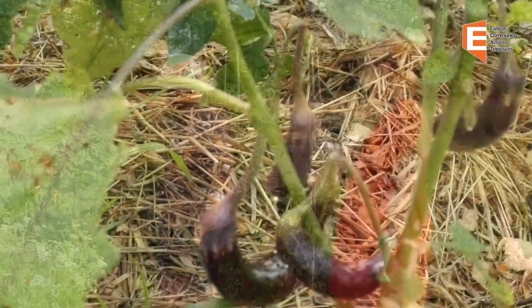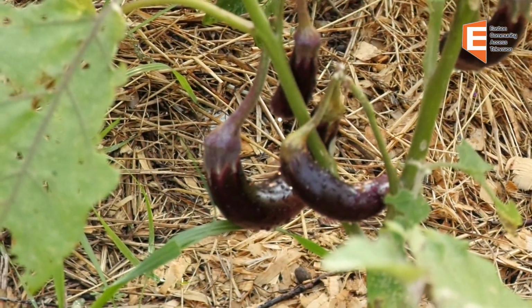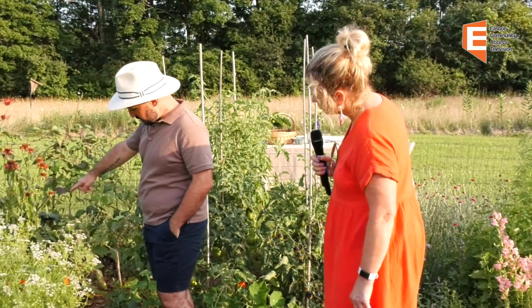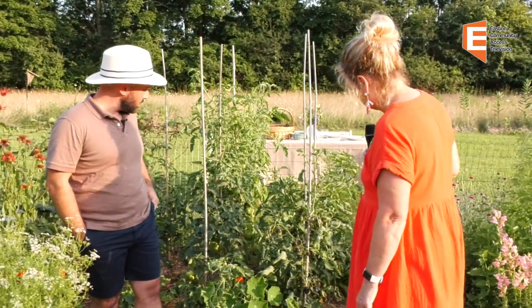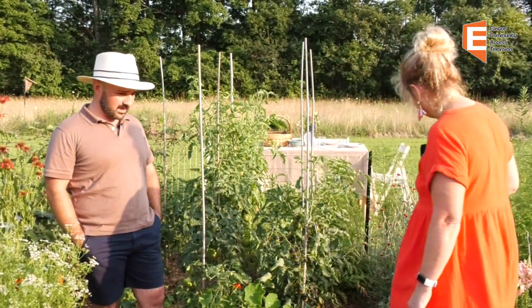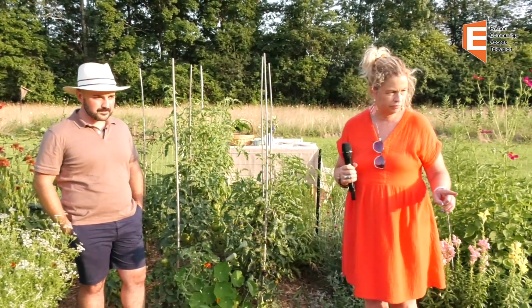And then I have some eggplant here on the bottom, and some flowers like nasturtiums throughout the bottom of the plants. And most of the garden, half of it, is flowers. And then I have some raspberries over there.